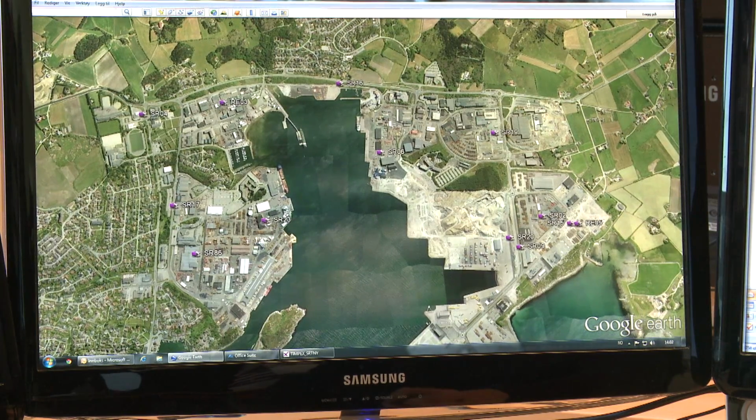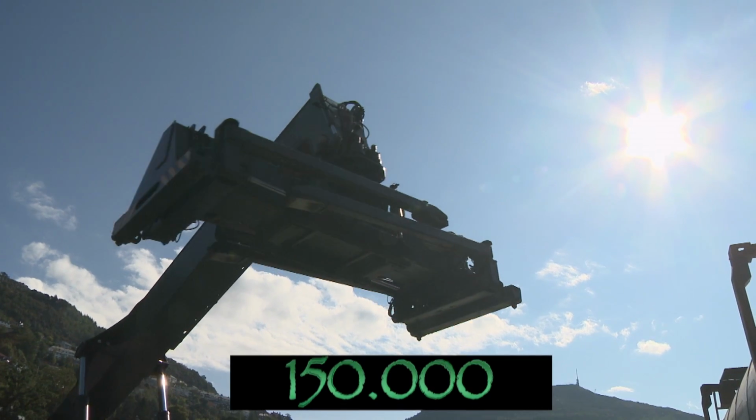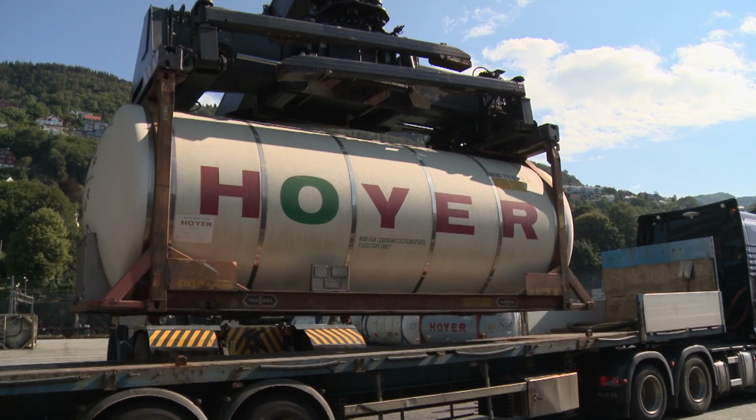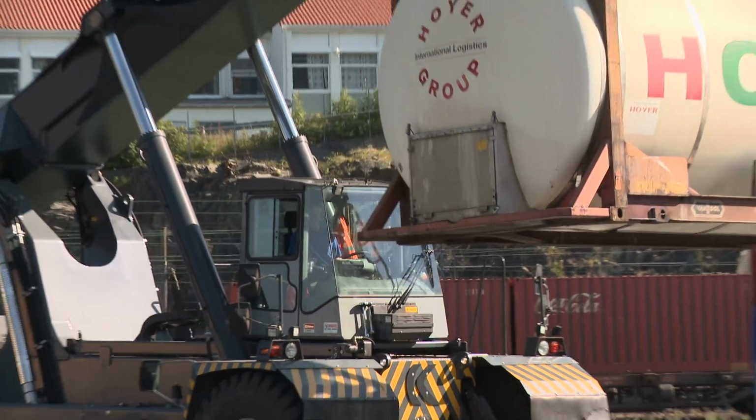For every large-scale operation, we handle hundreds of individual transport contracts by road, sea and air. As many as 150,000 important pickups and deliveries per year. We're not talking parcels here, rather loads weighing in at several tons each.